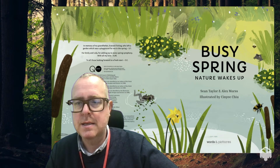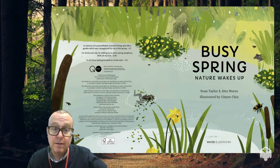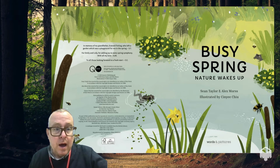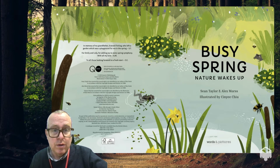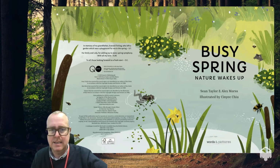Here we go. And then we have the end papers, and here we have the title page. It says, Busy Spring, Nature Wakes Up. It's in memory of my grandfather, Everard Tyning, who left a garden which was a playground for me in the spring. And that's what Sean Taylor said. For Emily and Lola, for adding joy to every spring symphony, with all my love, AM, and to all those looking forward to a fresh start. So those are what these people have dedicated the book to.